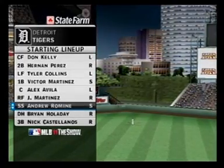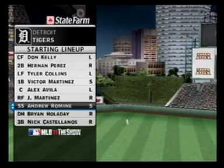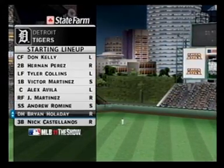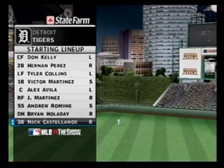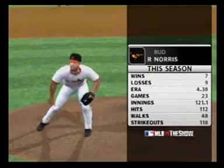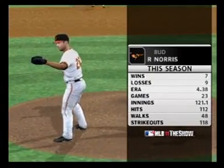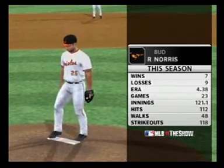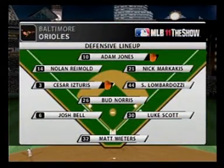Andrew Romine will bat next, really struggling against right-handed pitching, something to be aware of. Number 50 is the DH tonight. He'll hit eighth. Number 30 is in the ninth spot. He will play third. They'll square off against the former Mustang from San Marin High School in Novato, California, right-hander Bud Norris. And defensively, the Orioles look like this.